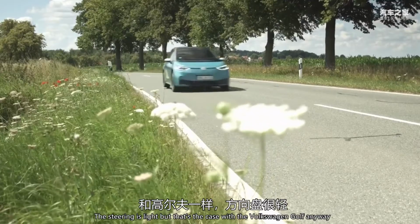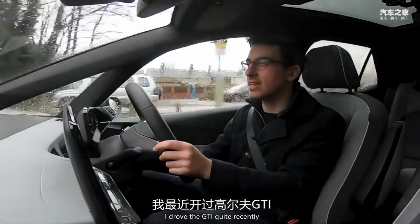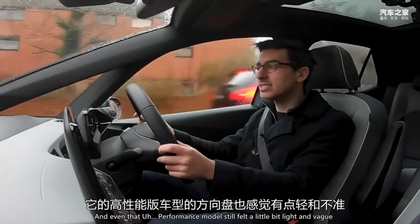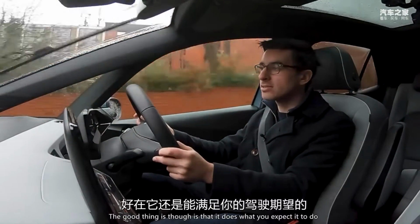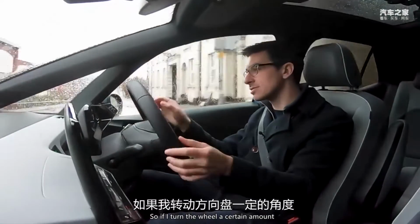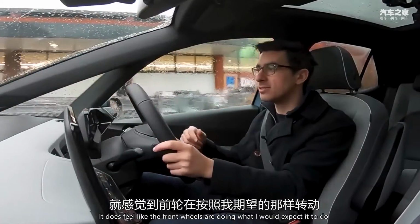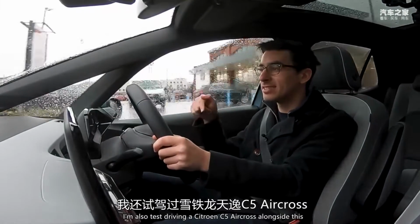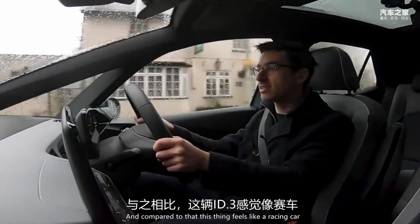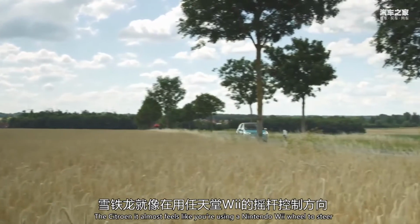The steering is light, but that's the case with the Volkswagen Golf anyway. I drove the GTI quite recently, and even that performance model still felt a little bit light and vague. The good thing is, though, that it does what you expect it to do. So if I turn the wheel a certain amount, it does feel like the front wheels are doing what I would expect it to do. I'm also test driving a Citroen C5 Aircross alongside this, and compared to that, this thing feels like a racing car. The Citroen, it almost feels like you're using a Nintendo Wii wheel to steer.